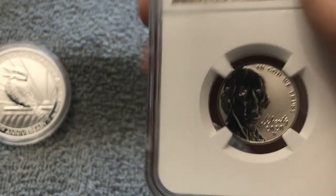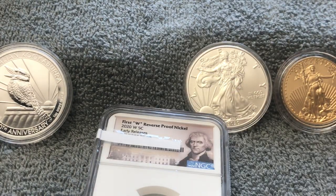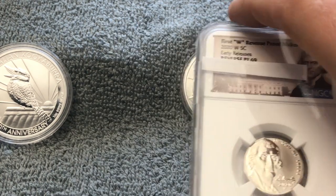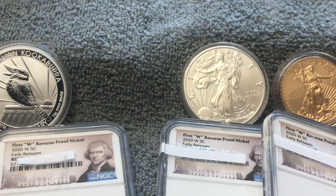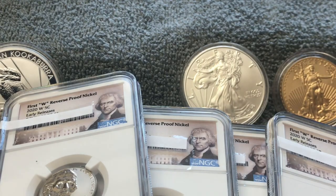So those are my purchases of 2020. Not a whole lot, because 2020 for me was a year mainly of not stacking or collecting much, but mostly paying off debt. But that is what I purchased in 2020.